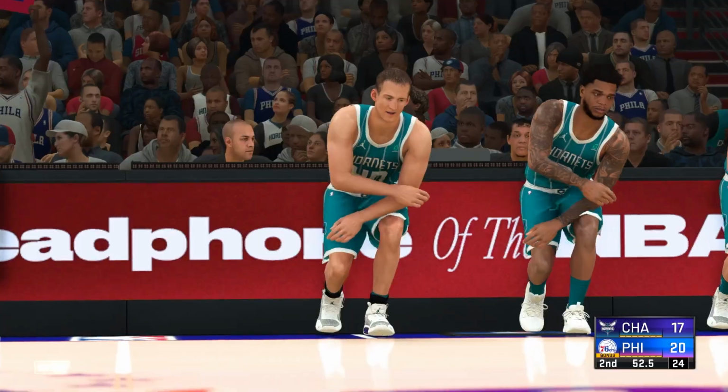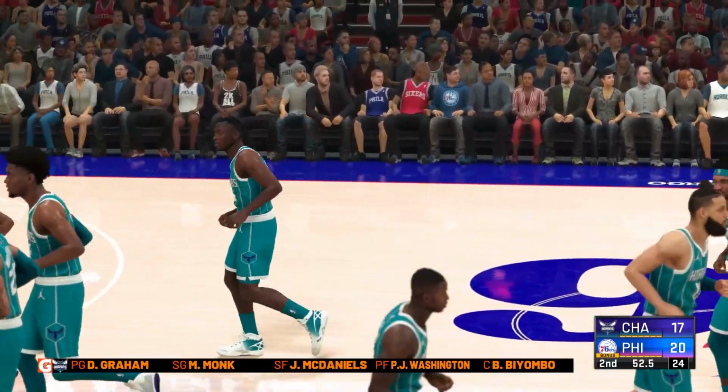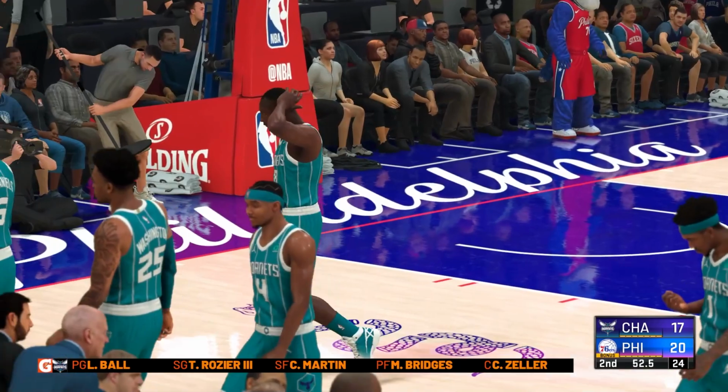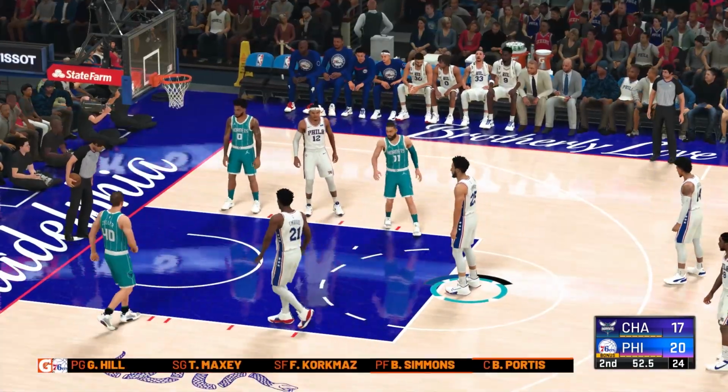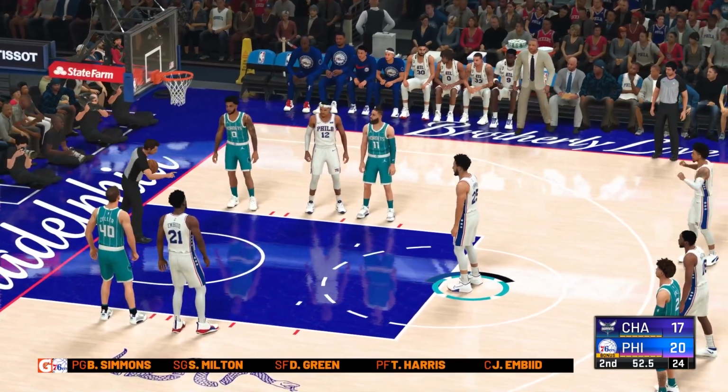76ers have started out 0 of 1 from the line, missing their only other attempt earlier. And Philadelphia will go for a different look here. Embiid, he's checked in for Bobby Portis. Tobias Harris comes in for Hill. Green, he's checked in for Korkmaz. And it's Shake Milton in for Maxey. One shot.